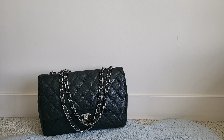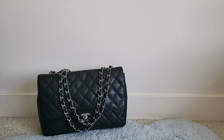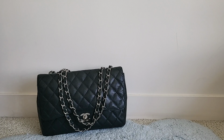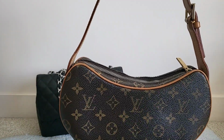I thought since I did the how-to, my advice for starting your Louis Vuitton collection with SLGs, I thought, what if you want to start it with a bag? What bag would I start it with? And so I thought about the first bag that I ever bought from Louis Vuitton. It was, I guess, the first luxury designer bag that I ever purchased from any house. And it's this one. I still have it, the Croissant in the PM size, in the monogram canvas.